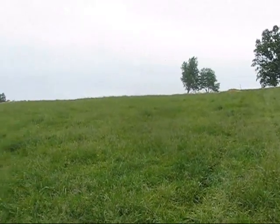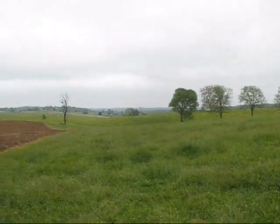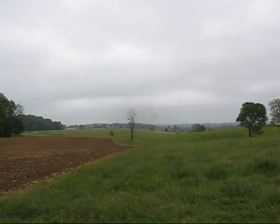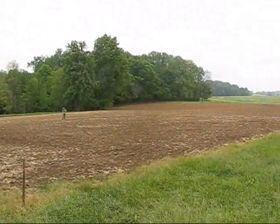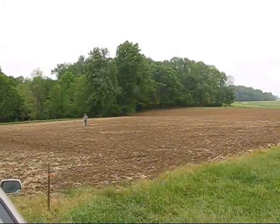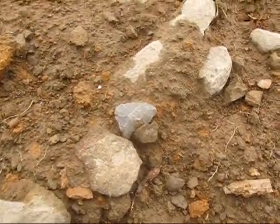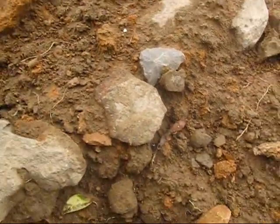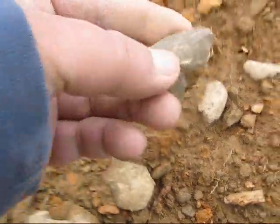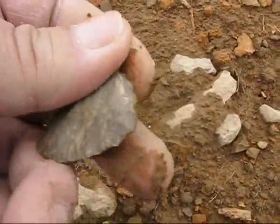Right there is another field. As soon as Donna gets back over, beautiful day, overcast. Sun hasn't come out yet, and the wind hasn't blown everything dry. So hope we can find something to bring to you later. All right, everybody, over in the next field. I think that's a chip right there. I'm not sure. Maybe a whole little tool or something. Don't know.